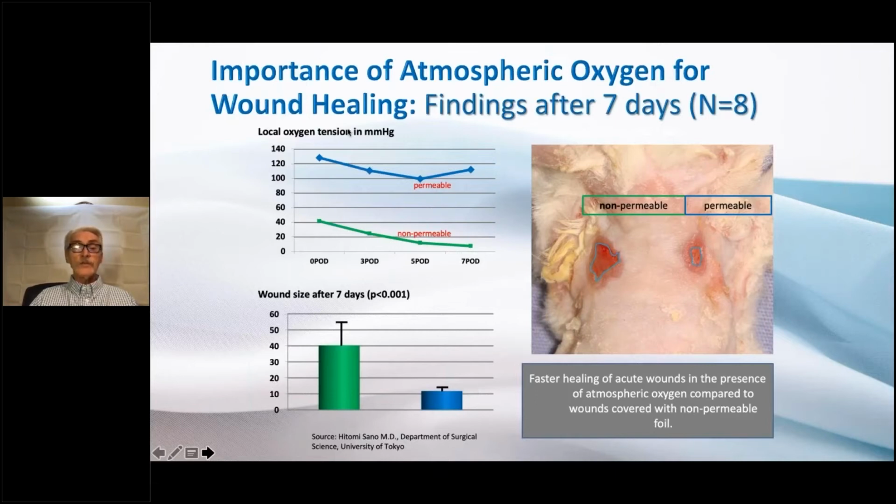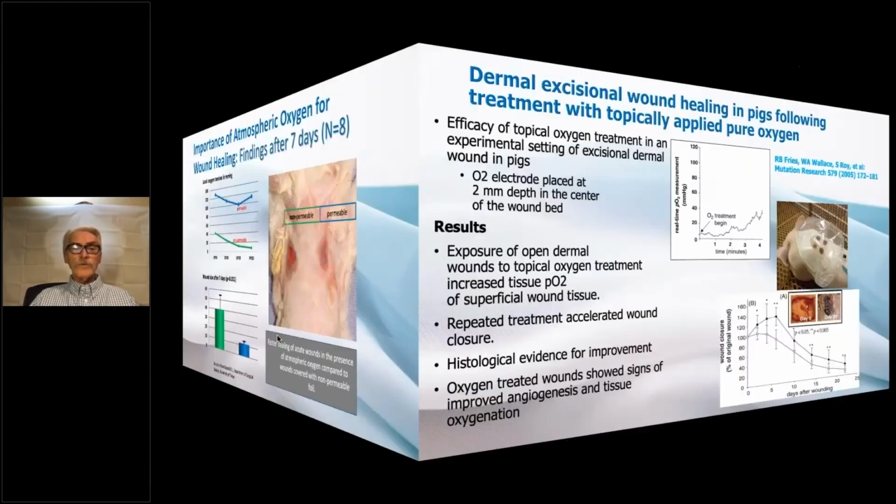And here we can see in the top graph, the permeable dressing allows for a higher oxygen tension throughout the 7 days of healing, as opposed to the drop in oxygen tension for the non-permeable wound. And in the bottom graph, we also see a great wound size reduction. So here's some independent clinical evidence that shows that even ambient oxygen can have positive effects on healing of wounds.